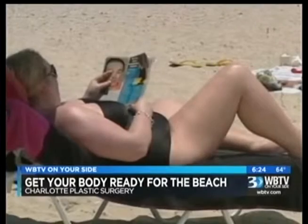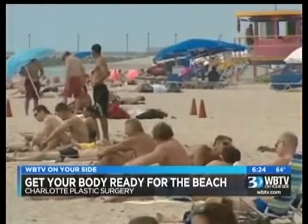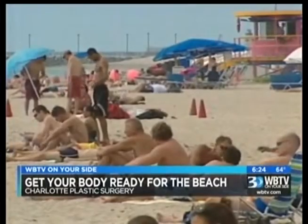Ladies that have had children in particular, and their tummies never come back, they feel like if I can do just a couple more sit-ups, I could get it back. It really doesn't work that way. The stretch that's put on the muscular wall of the abdomen never comes back. So when we do a tummy tuck, we're doing an internal corset and tightening up and putting those muscles back where they belong. No amount of exercise would have done that.